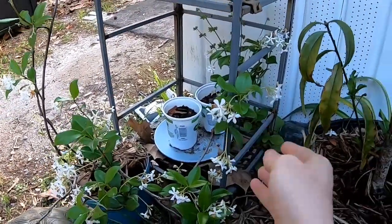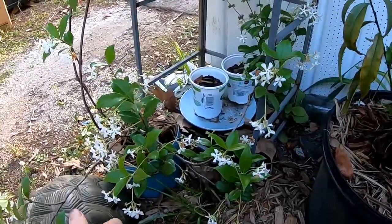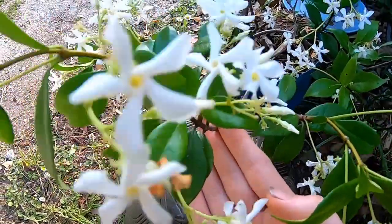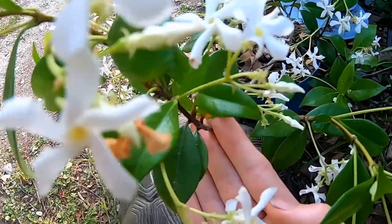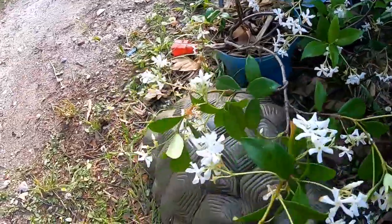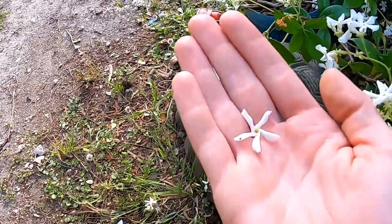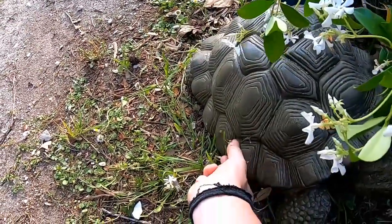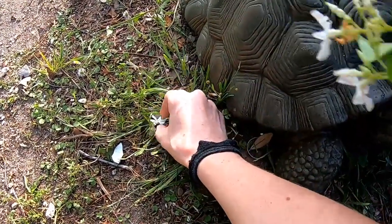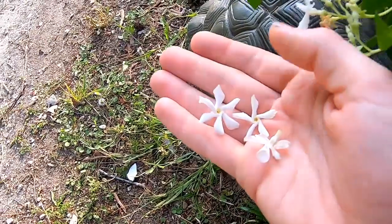All right, I'm excited about this one. This is one of my favorite plants here. This is my flowering jasmine vine. And it smells amazing. It's really good to calm you and help you sleep. As the flowers start to fall off, they still smell really good. And I like to pick them up off the ground and take them inside and dry them out.